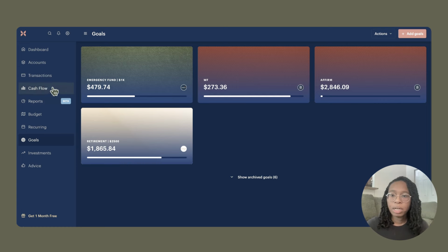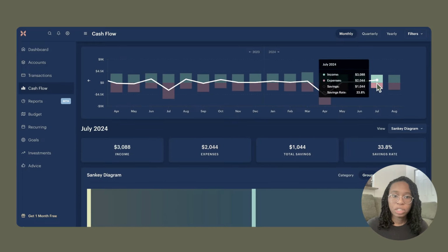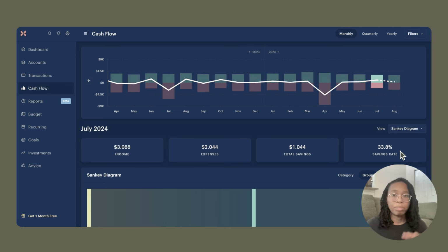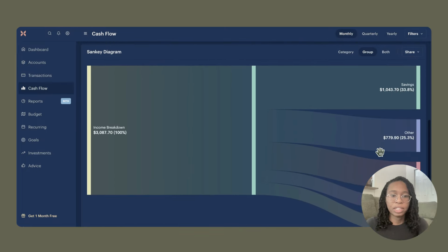And lastly, in Monarch, we're going to go to the cash flow tab and take a look at my savings rate for July. So we can see that overall I saved 33.8% of my income in July. Keep in mind that a big percentage of that was actually savings towards August 1st rent. So I'm not really sure if you can count that as savings specifically, but you know, it looks good in terms of data. And then if we scroll down to the Sankey diagram that I have of the groups, we can see the breakdown of everything.